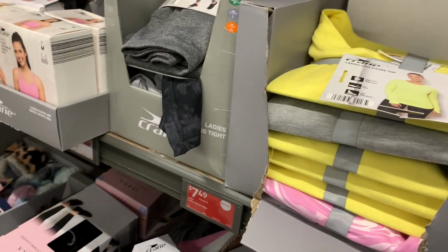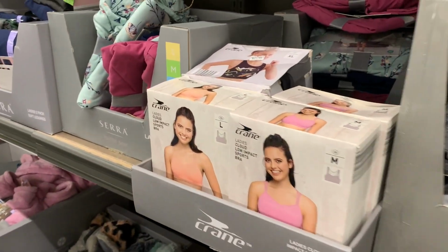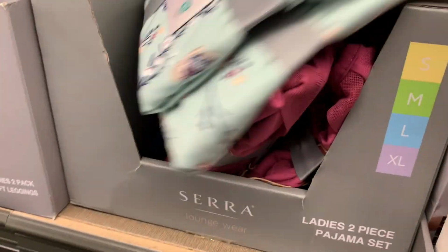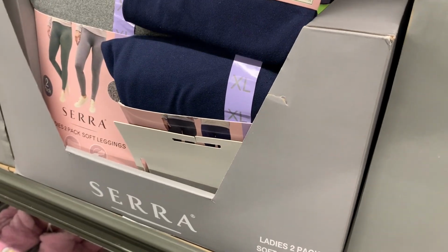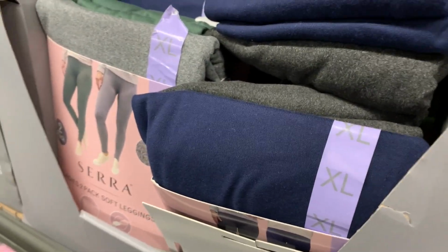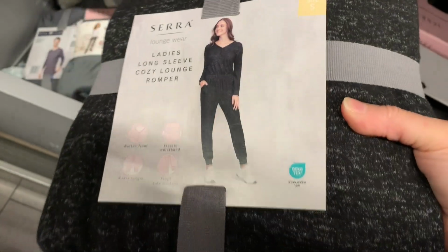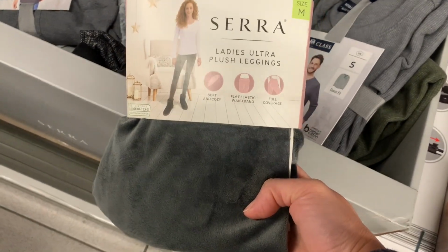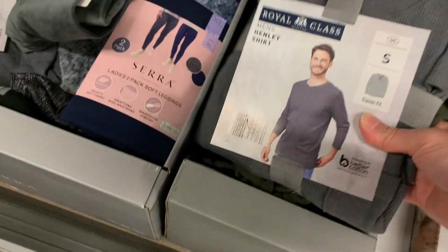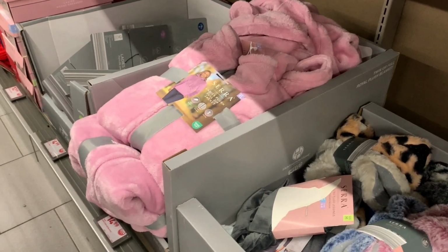All right, so we are in the Aldi Finds aisle. Start with some clothes here. We got some women's athleisure tops and leggings. Got some pajama sets here. These are kind of cute. A 2-pack of soft leggings. I think I saw these before, actually. Yes, I did. So ladies, long sleeve cozy romper, that is $14.99. That does look comfy. This area is kind of a mess, but you've got some ladies plush leggings along with some men's Henley shirts and some slipper socks. So those are all mixed in together. There's a plush full zip jacket right there.